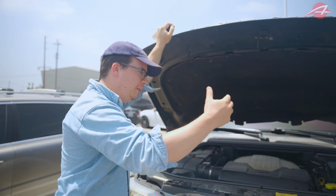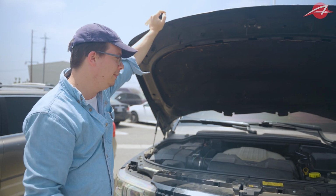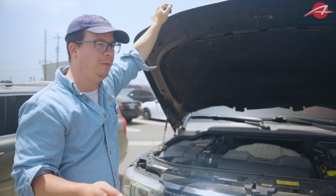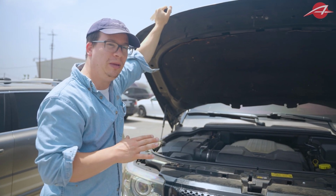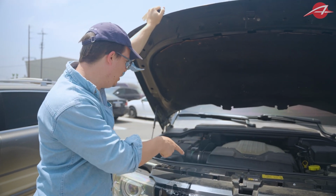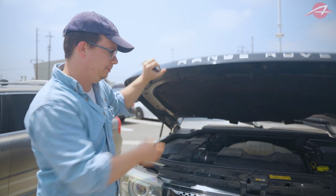This was the year that brought the Jaguar engine, the 4.2 or the 4.4, this is the 4.2. And it also was the year before they did a refresh that brought some electrical gremlins. So this one should be one of the more reliable years with the good engine, the good interior. All right, let's see if it runs.